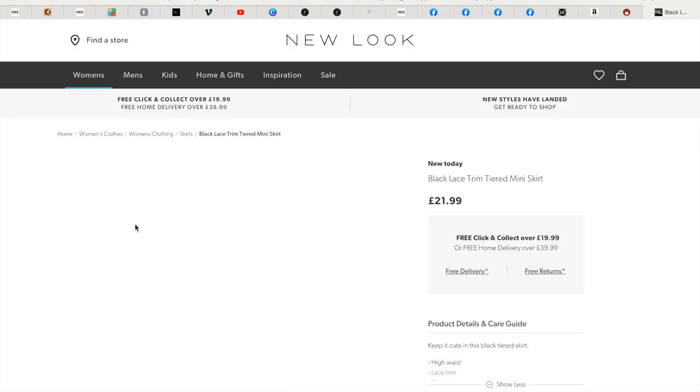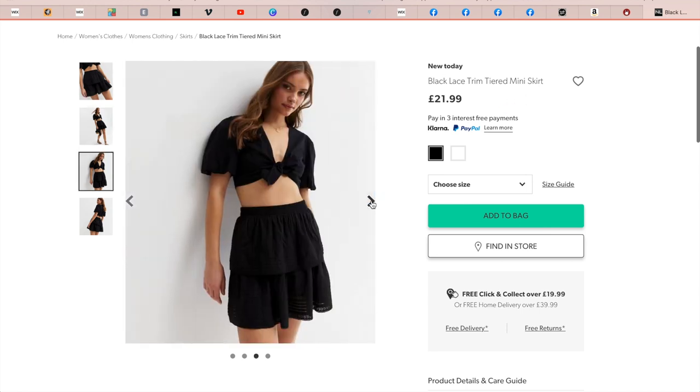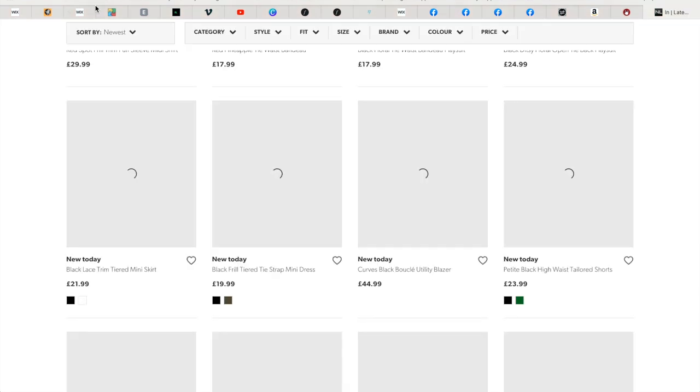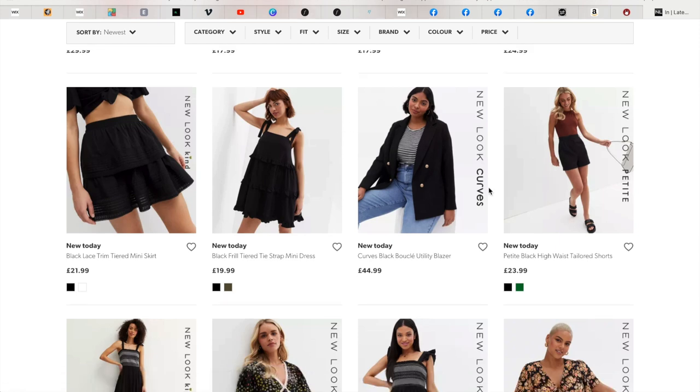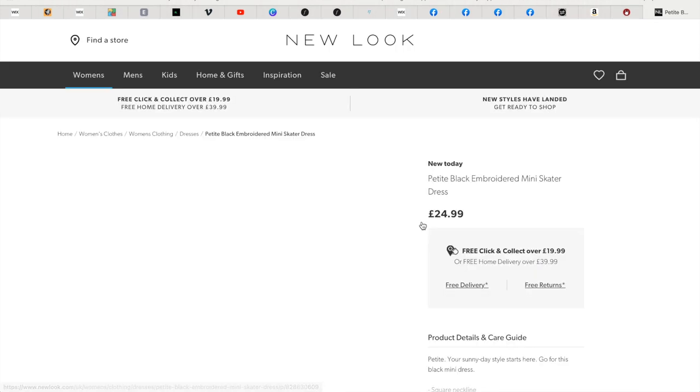Let's see what this is. So it says black lace trim tiered mini skirt. So that is pretty cute. I did recently place a New Look order, because I've done two hauls now. So there's only one playsuit that I like, although that is quite cute.